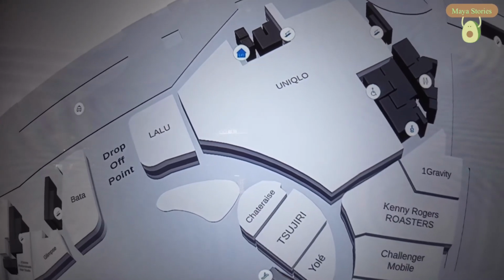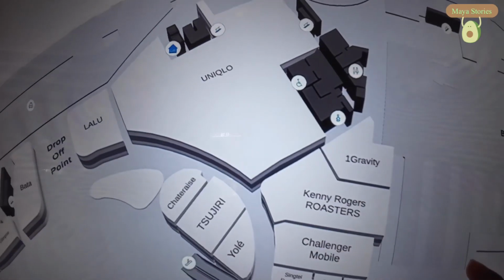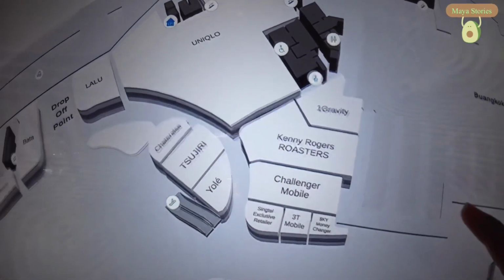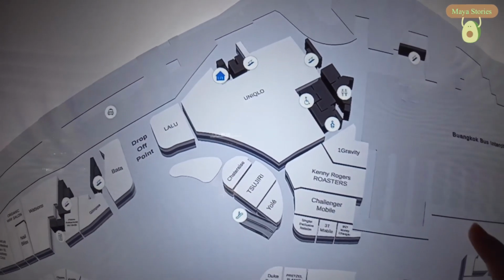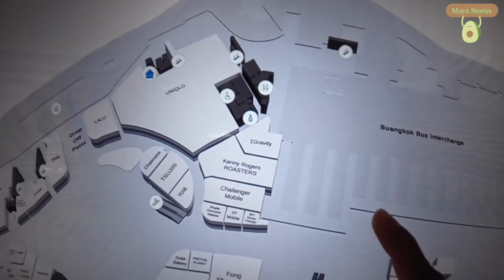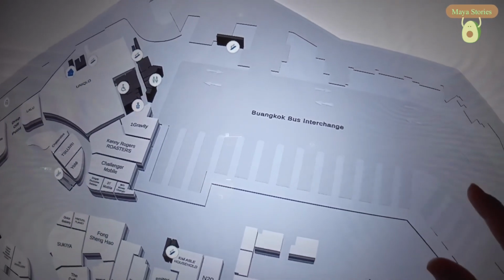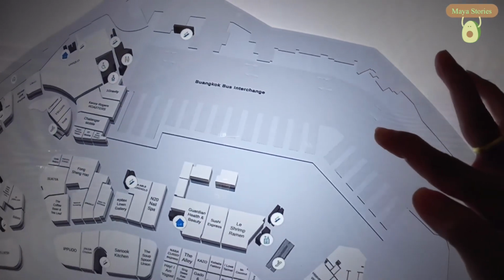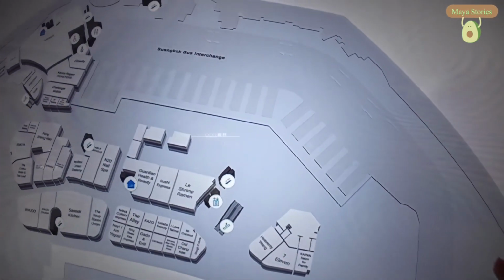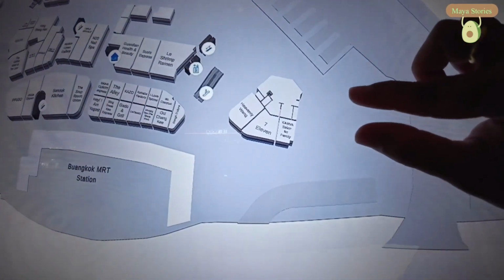And there will be new Buangkok bus interchange beside the mall. Let me zoom out, yeah. So next to the Uniqlo, yeah. This is the future Buangkok bus interchange. Very nice. Then let's zoom in here.